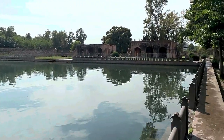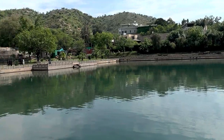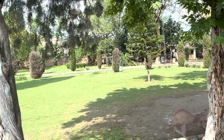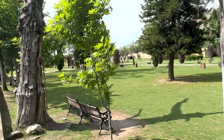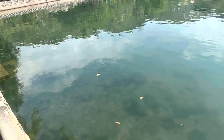Now, because it's sunny, I'm gonna show you the view all around the park. Look, it's green, very nicely. There is a snack shop here and some basic needs. It's a family park. There are some families sitting, having a picnic day. It's a weekend.